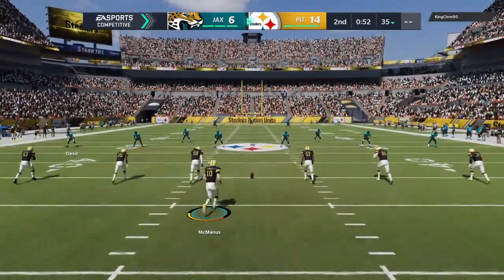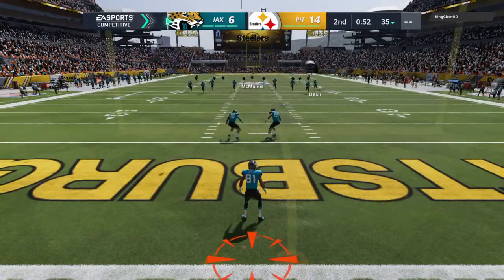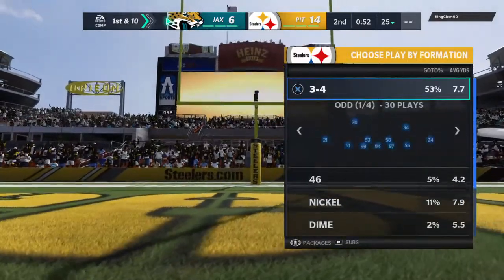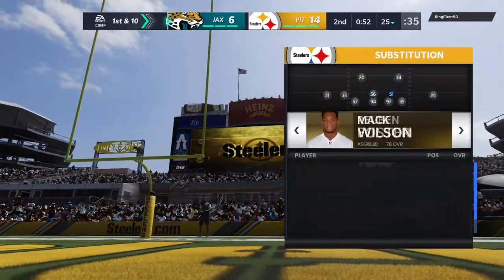After the touchdown, here's McManus now to kick it away. And this will not be returnable. It's out of the back of the end zone for a touchback. 25-yard line.